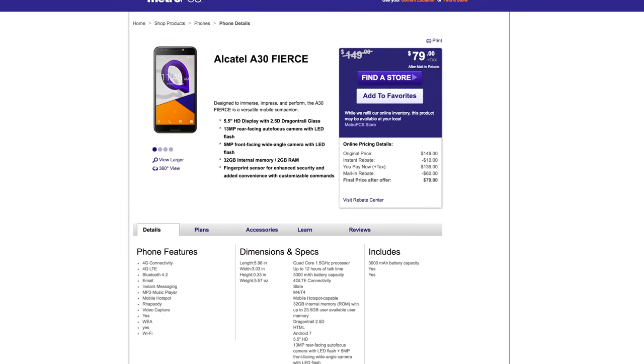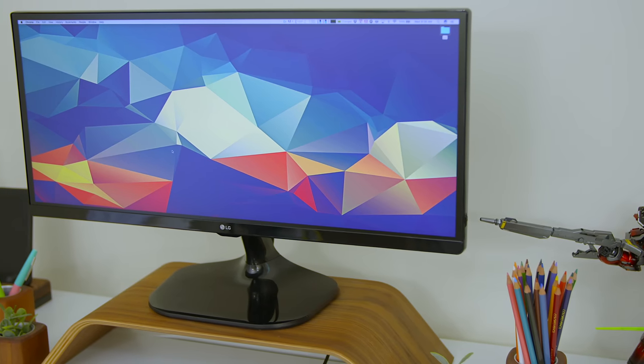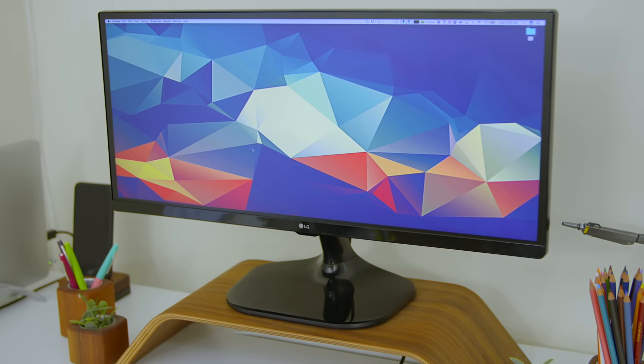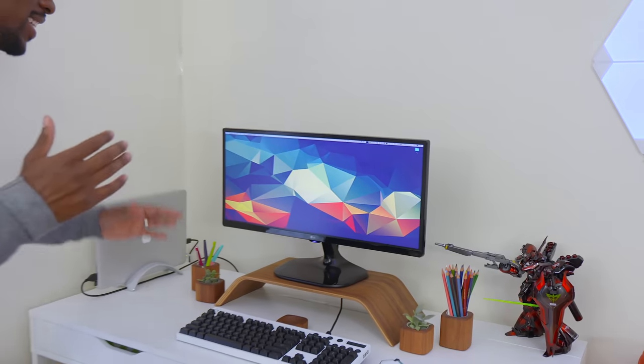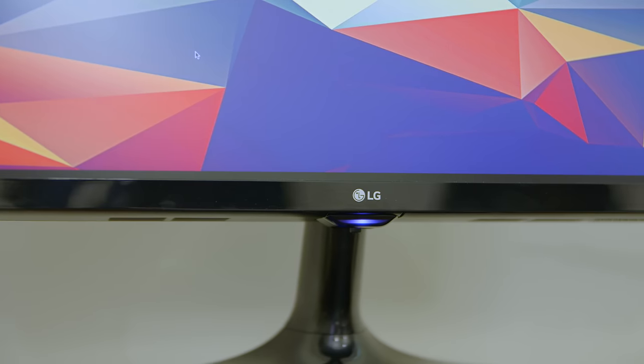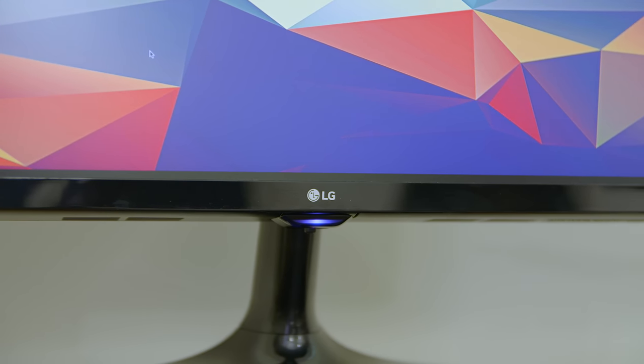So next up, we've got an LG ultra-wide monitor, and this guy is just 157 bucks, guys. So that is such a deal on an awesome monitor. Now, it's not the biggest monitor in the world, but it's pretty decent. I think the actual model number is like the LG 25UM58P. Ooh, I'm sure I got that right.